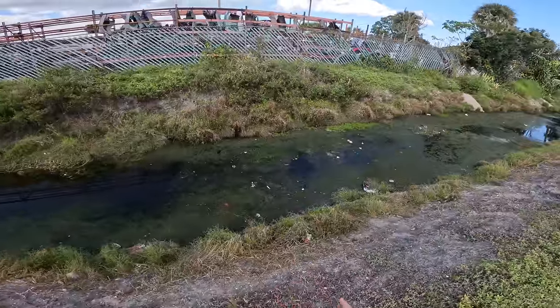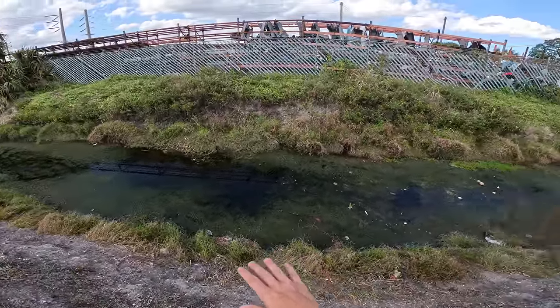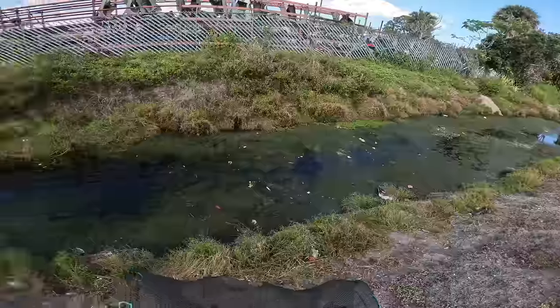So right down here, guys, is the canal in question today. Now I see a lot more activity in this canal than I ever have before, so hopefully it's a really good day of fishing. Now I have the fish trap right here. It's already baited up with the cow food, so we're just gonna drop it in.